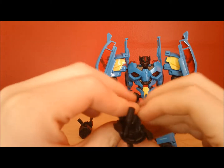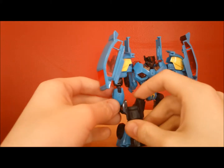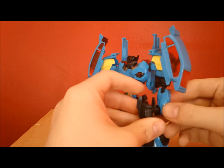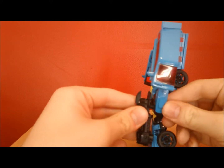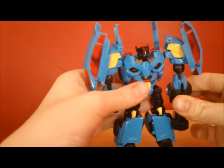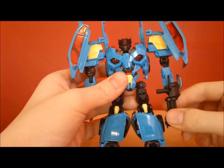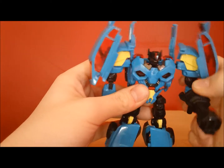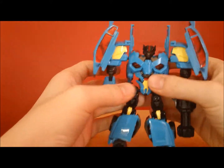Now, first things first, like I was saying, as you can see, the post is off to one side farther on the hand, and that's because, for an example, if you put the pile drivers on his hands, they completely cover his hands. You can have him like this, but it kind of shows off the post. So if he's gonna hold it, I like to have him hold it like this. Maybe like a gun.